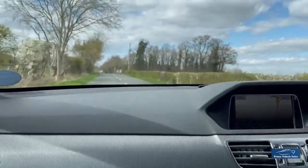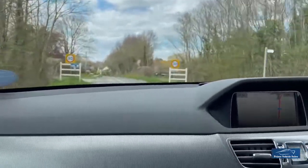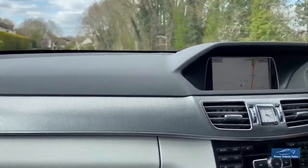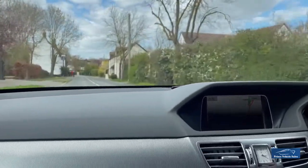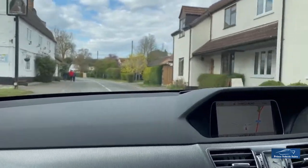So yeah, it's all good to go, fully prepped. We've cleaned it, valeted it, checked it all out. It's totally ready. Not much more I can say, really. There's lots of information on the internet for it, photos, plus this video and the walk around we do. If there is any other information you need, or you want to talk to us about our click and collect or home delivery, or coming to have a look and test drive it, then please feel free to contact us at any time.